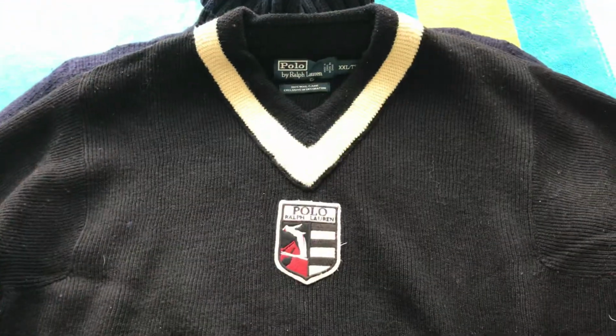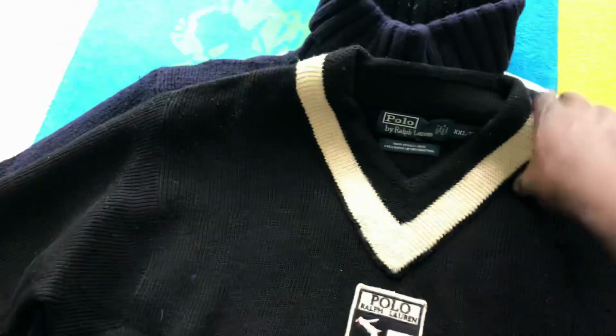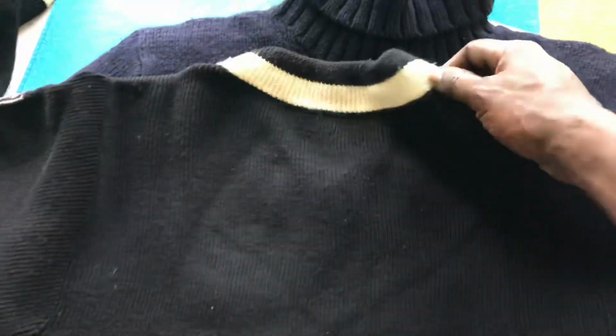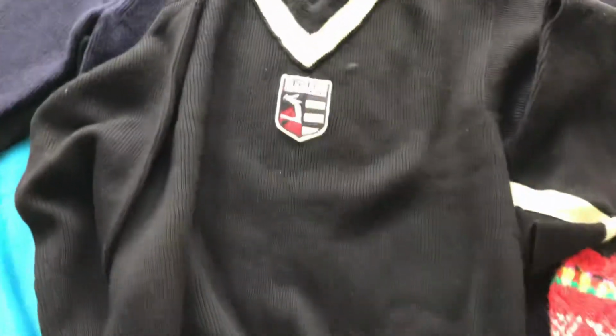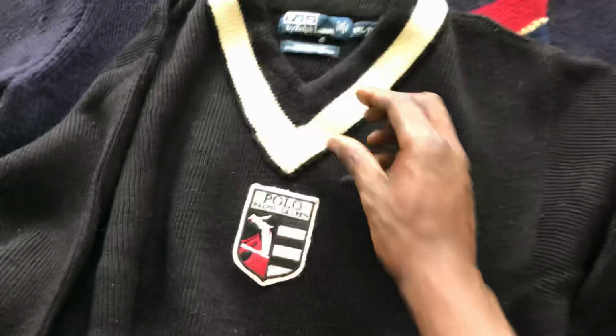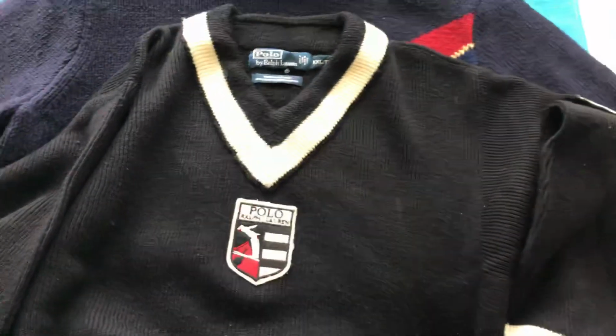I wore it out. I don't know why I did that. Just completely wore it out. I even threw it in the washing machine and in a dryer, and it just completely ruined the thing. But gladly the sweater survived. That's a good thing. Very, very dope sweater. Very, very thick and heavy and very, very warm. Remember, when you got sweaters made out of wool, you gotta have a lint brush.